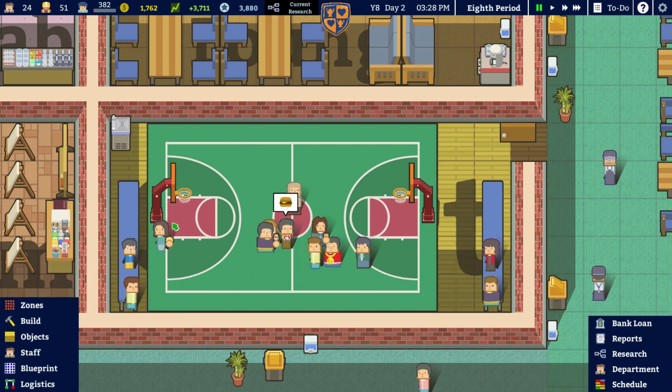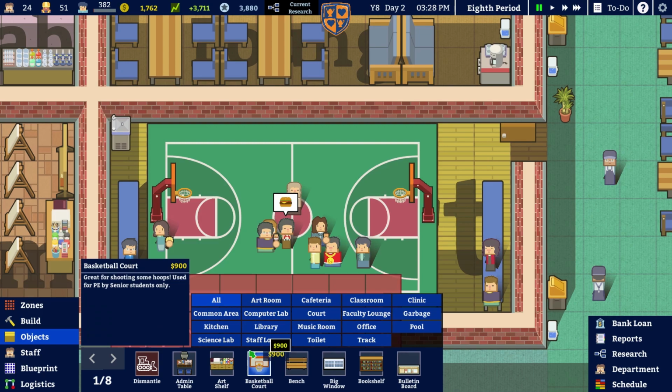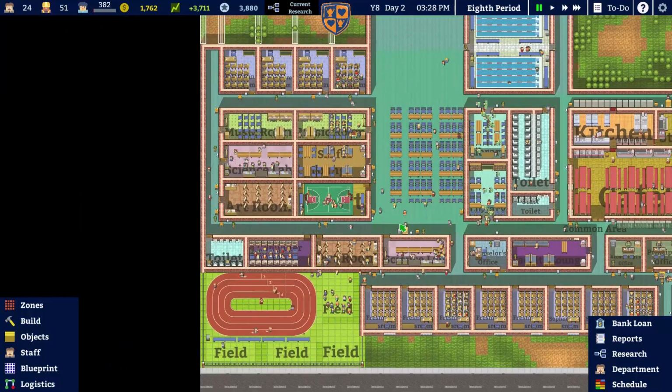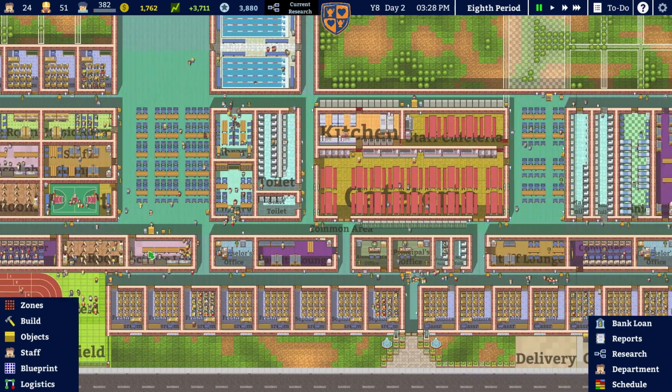That can only be used by a certain year group. I forget what year group it is. That's the seniors. Right, so the seniors, so the fours, the year fours, can use that, and that's it. So for whatever reason, the other year groups are not allowed to use the basketball court. That is just for the older kids.